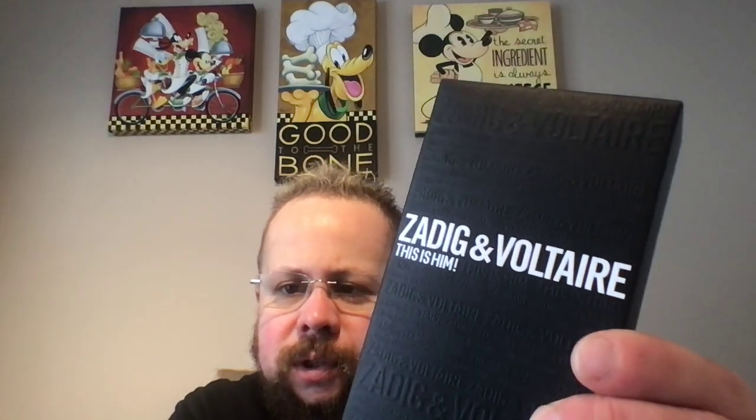So this is the box. It's very cool. It's very neat. At first it looks just basic, but if you look closer, you can see the light there. It's kind of engraved or something, and you can see the Zadig & Voltaire on the front of the box, and then in black and white, Zadig & Voltaire, This Is Him, Eau de Toilette.